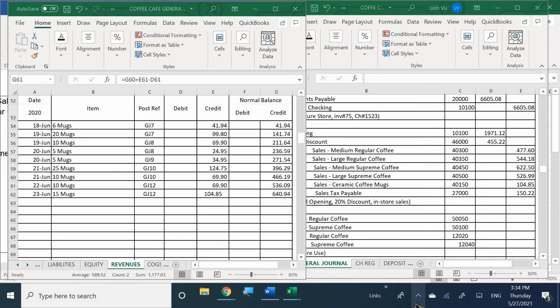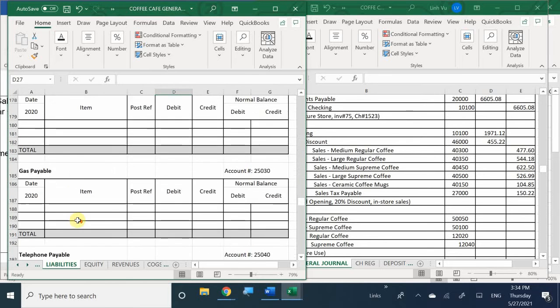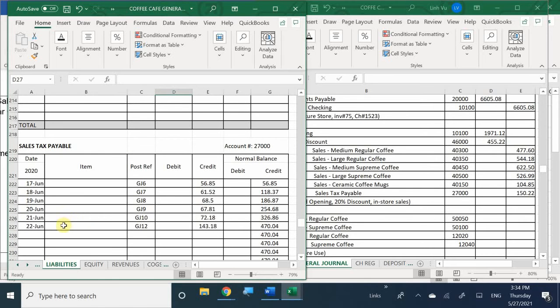Now we have to go over to the liabilities. Yeah, down to 2,700 for sales tax payable. Today's date 6/23. GJ12. Credit for 150.22. Should keep your running balance at 620.26. And we don't need to go to the subsidiary ledger, but we do need to update our inventory on the inventory worksheet.